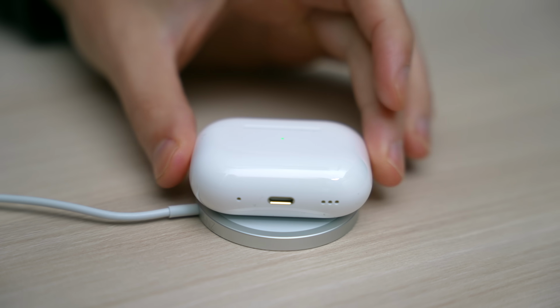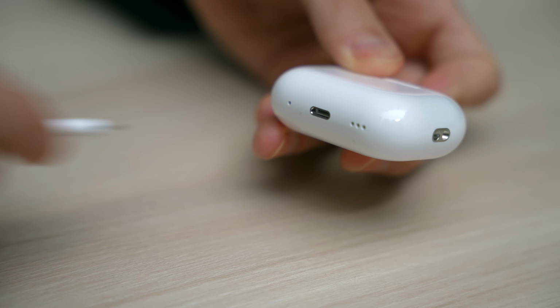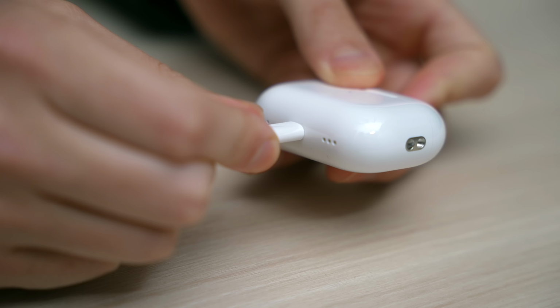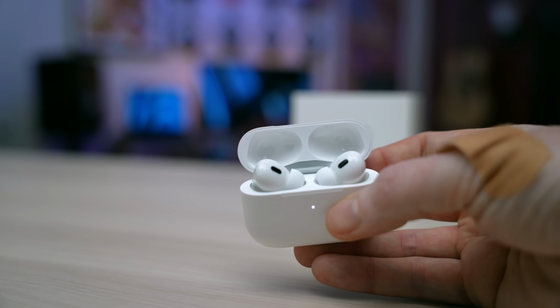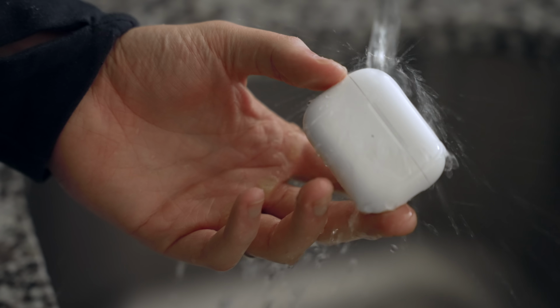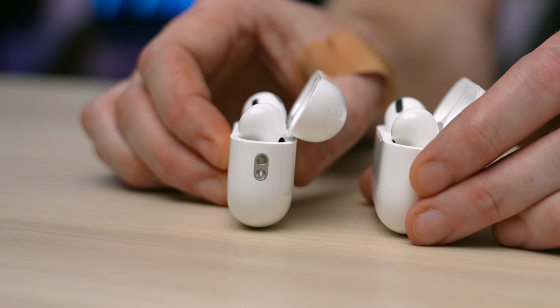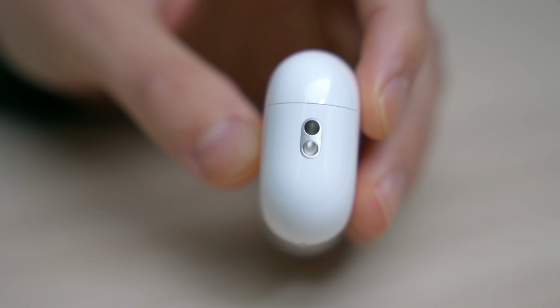The battery life is great. Up to 6 hours on a single charge and 30 hours with the wireless charging case that you can charge with MagSafe or a Qi charger by placing it on your Apple Watch charger or using the lightning port at the bottom. And for the first time, the AirPods case is IPX4 water resistant, which will protect it from splashing water coming from any direction. On the right-hand side of the case, there's a new spot for a lanyard, which you can purchase from Apple. Or you can make your own like me.